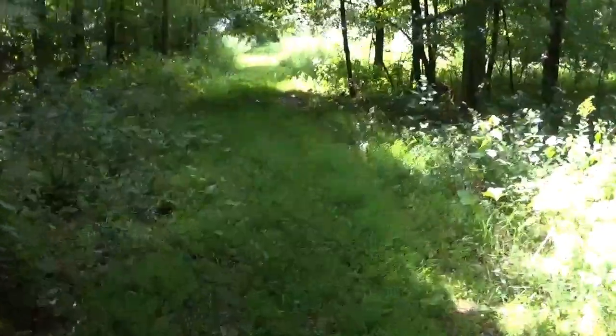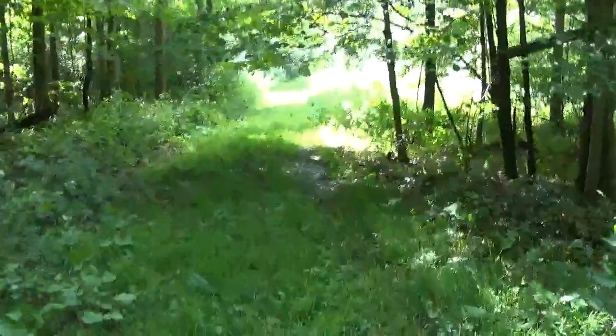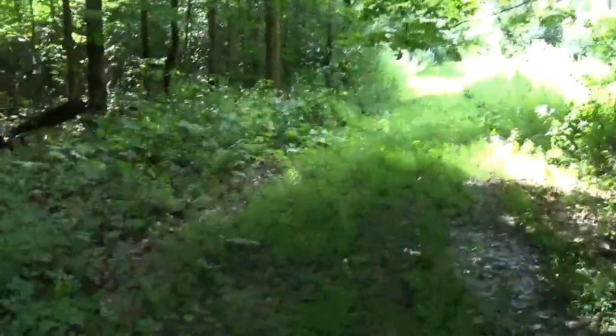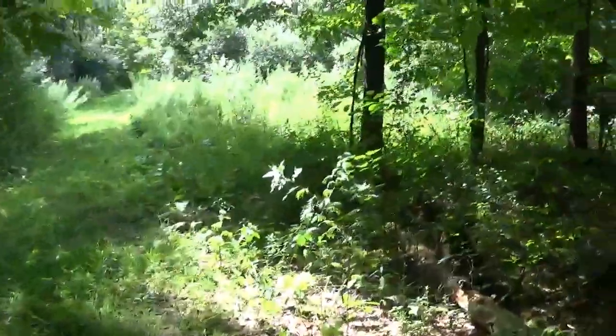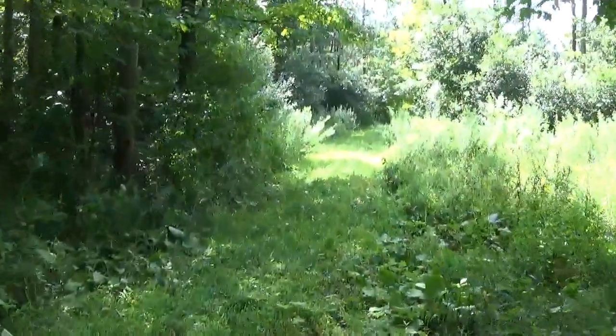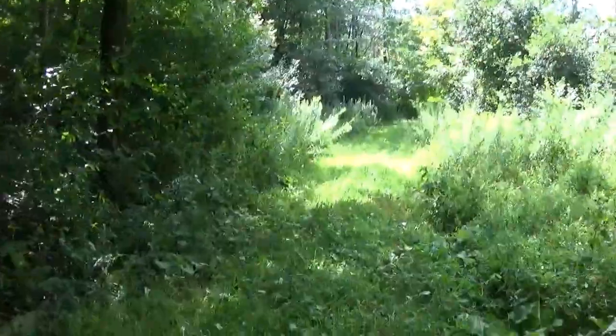Well, yeah, I'll say 2.5 miles. Coming up to the end of the trail, I still don't understand why it starts and ends in the maintenance area. That's how I know the trail's coming up to an end. So I can see the maintenance stuff. So, yeah, hopefully I enjoyed it. Hopefully you enjoyed the video.